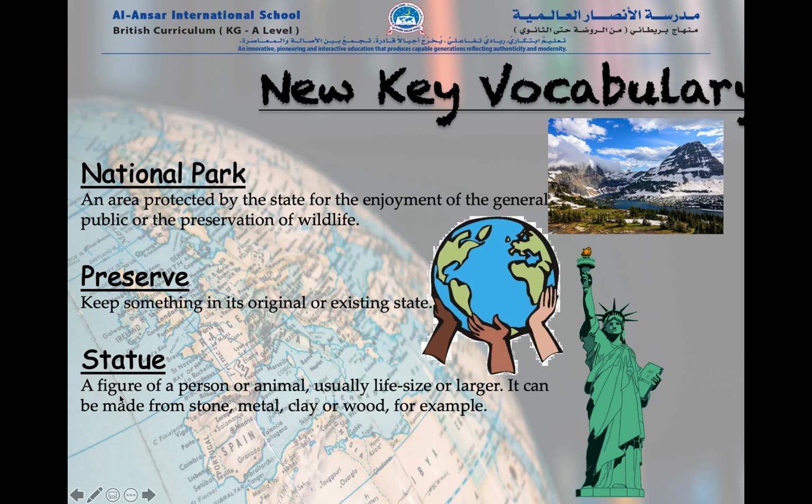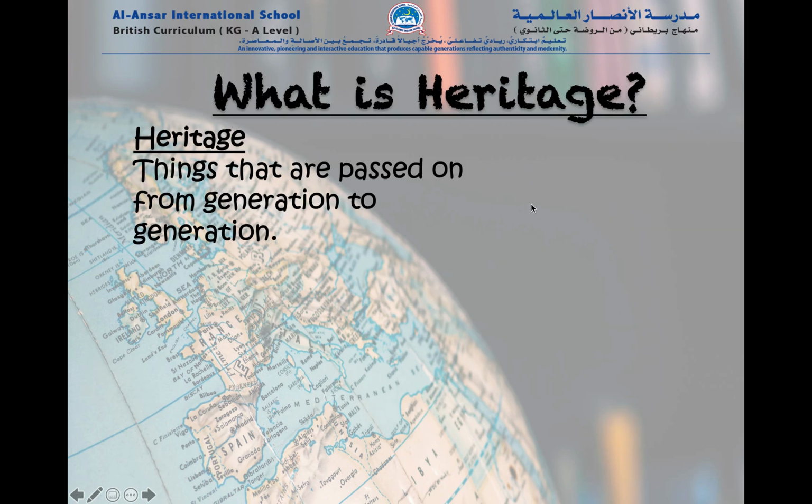Statue, it's a figure of a person or animal. It's usually life-size or larger. This can be made of stone, metal, clay, or even wood. Have you seen a statue before? I'm sure you have.